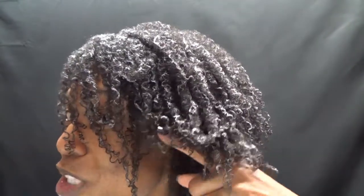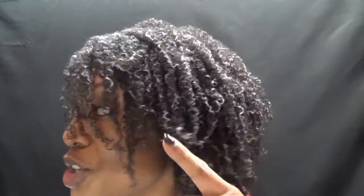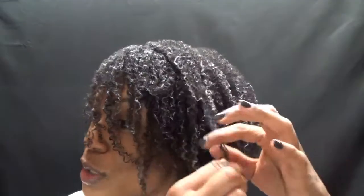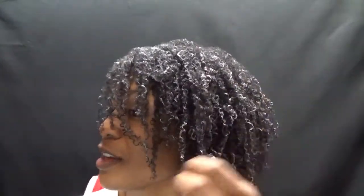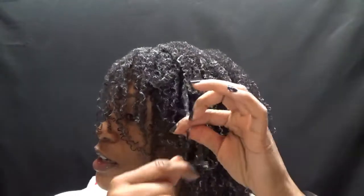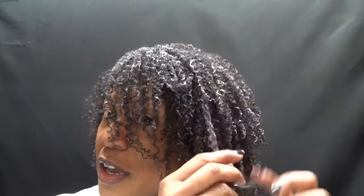I've got this, the residue from the leave-in and gel mixture at the end of the hair, and I have learned the hard way to take that and try to get rid of it before your hair dries, because it will dry in there, and it will be flaky. So when you see that on the ends of your hair, as much as you can, try to get those little, obvious white pieces out.